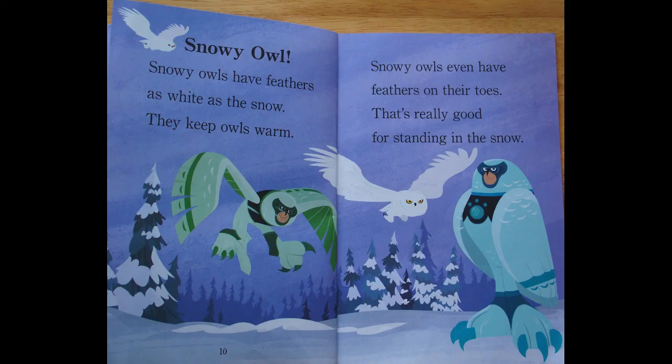Snowy owl. Snowy owls have feathers as white as the snow. They keep owls warm. Snowy owls even have feathers on their toes. That's really good for standing in the snow.